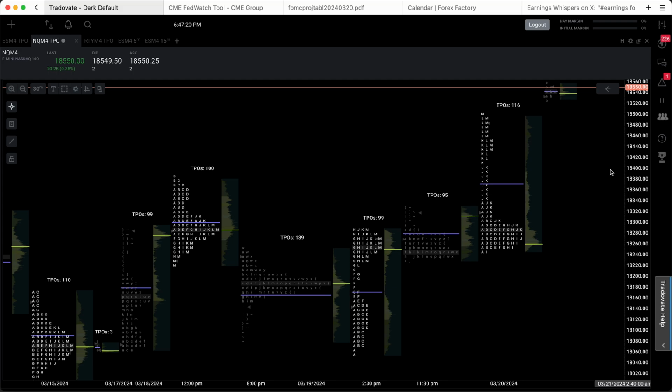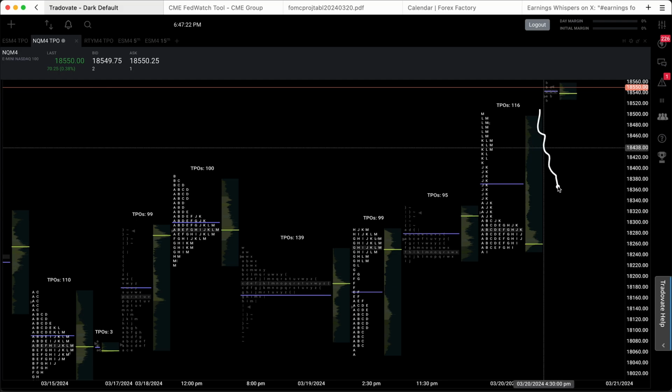But as of right now, you could retrace into some of the FOMC move and still not jeopardize a bulk of the position, which, as you can see based on the point of control, is almost smack on to the low of today's session.